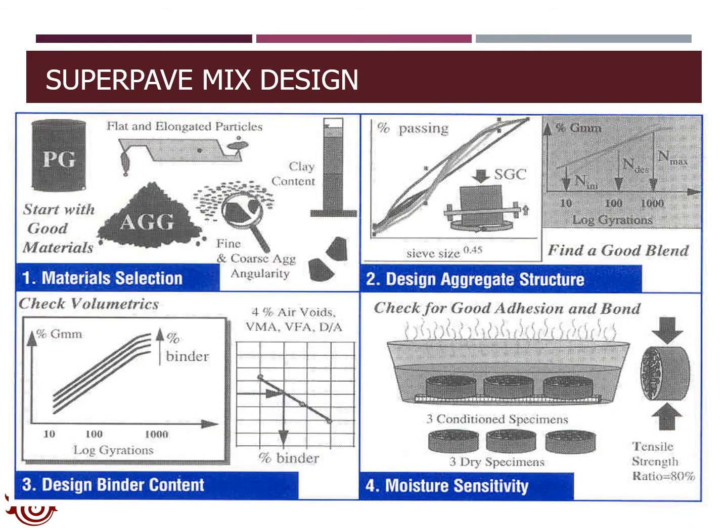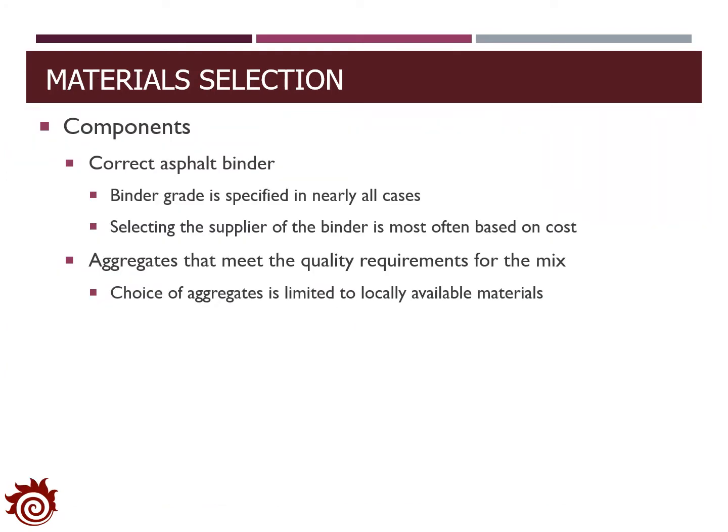Now let's see how we can conduct the SUPERPAVE mix design to get an appropriate asphalt mixture. Basically, there are 4 steps: material selection, design aggregate structure, design binder content, and moisture sensitivity. In the rest of this lecture, we will go through more details about each step. In the first step, material selection, there are 2 components.